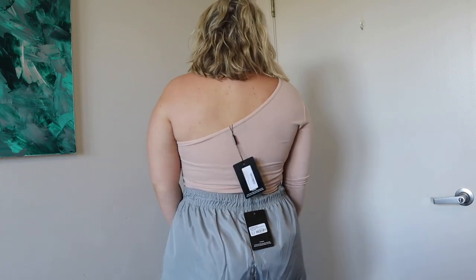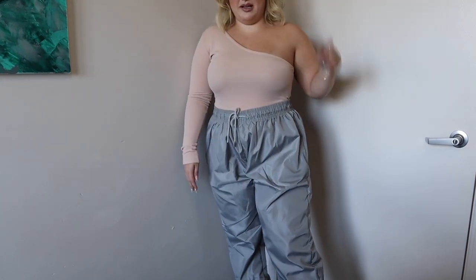Okay, so next I have this one shoulder nude bodysuit. For some reason, the one shoulder thing is super flattering. I don't know why, but it is. And I really like this nude color. With a pair of black jeans would just be so sleek and flattering. This is what the back looks like. I'm really happy with it. It very much reminds me of a Kim Kardashian moment for some reason. I don't know why, but it just does. This is what it looks like up close. The color is a little leotard-y, but I like it anyways. I think it's a pretty good nude for my skin tone. Yeah, another win.